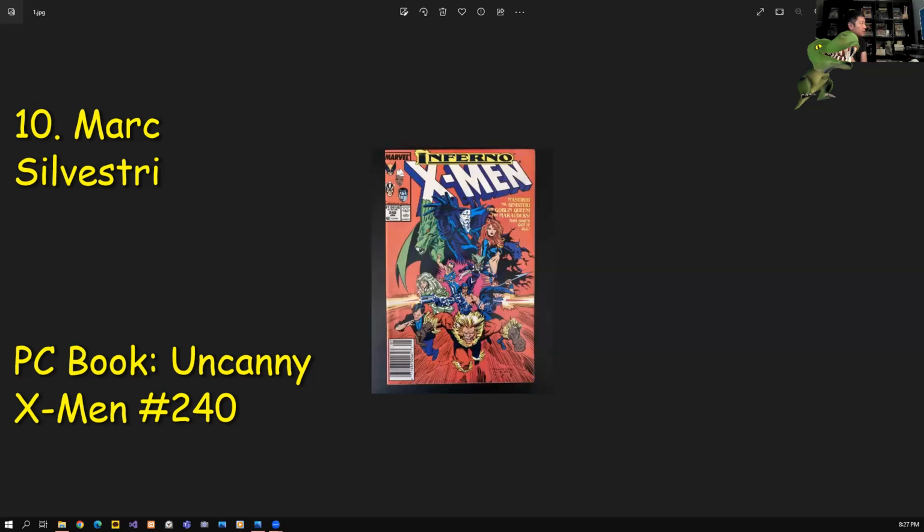And so again, this was one of those books. Now, I'm not showing the actual copy of my book. I didn't want to get all the books out, so I just downloaded some photos to go over. But beautiful cover here. You got Mr. Sinister, you got Madelyne Pryor, you got the Marauders. Just a great cover there.